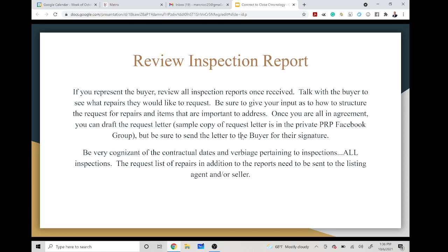So if you're just sending out a request that comes from you and not the buyer, something can come back to you after the fact, and the buyer can say, well, I asked for this and my agent didn't ask for it, they left it off. But if you send that list to the buyer and they sign off on it, that cannot happen. Make sense? Okay.